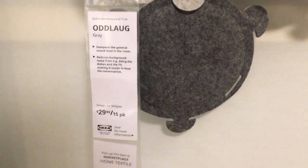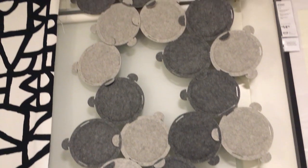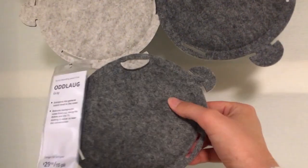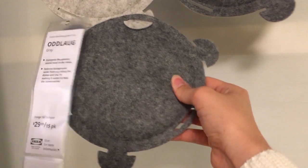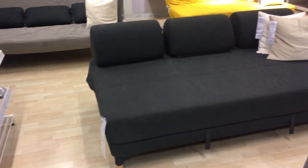I never seen these before, but they're like sound absorbing panels. It's like this, so you can mix and match and make like a little soundproof wall. It's pretty neat. They look kind of flimsy though. It's just felt. Yeah. Something hard inside, I guess. Interesting. So this is super neat.